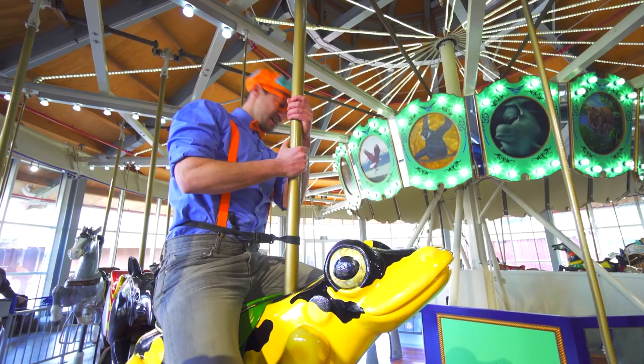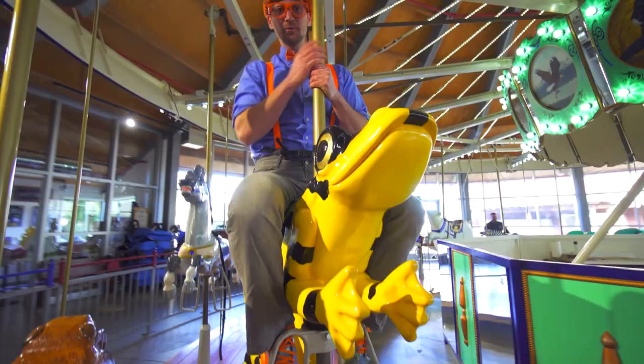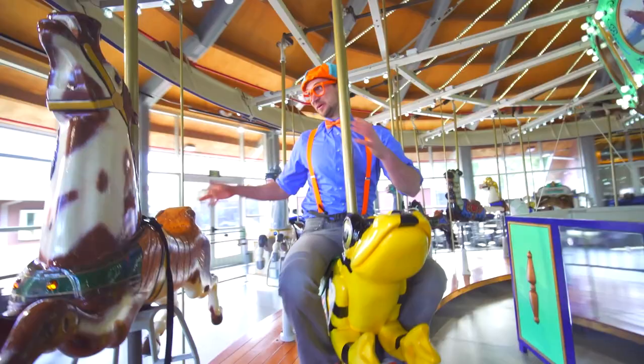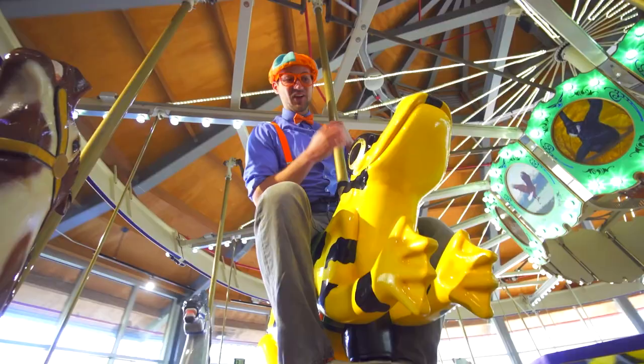Here we go. See, we spin around and around, as well as go up and down. Whoa. Hey, horsey. Whoa. Look, this poison dart frog is the color yellow.